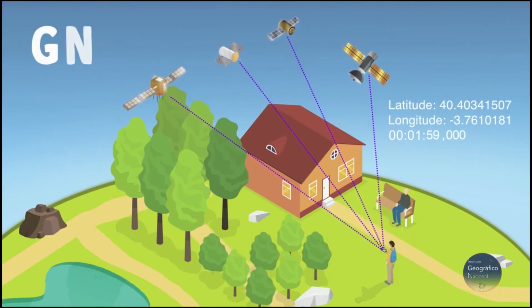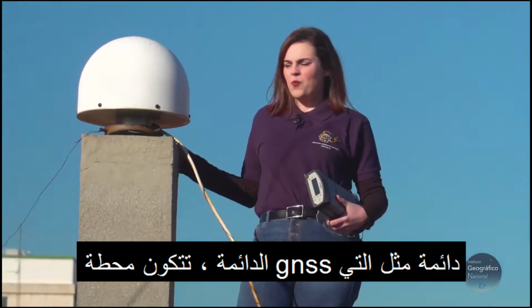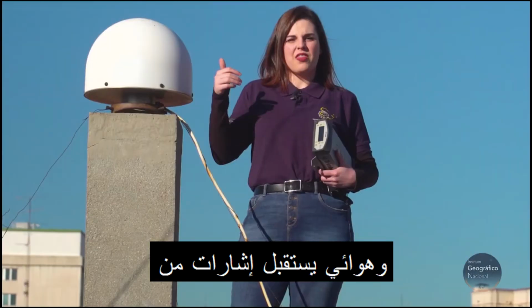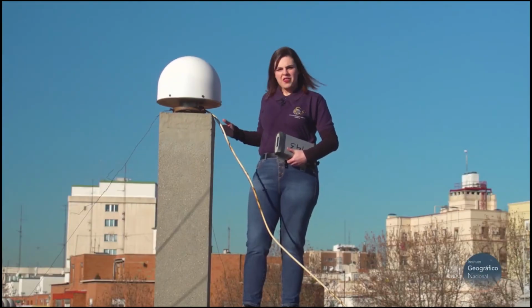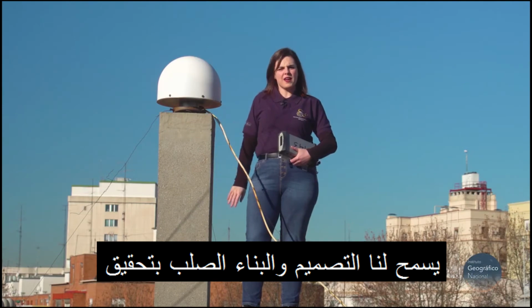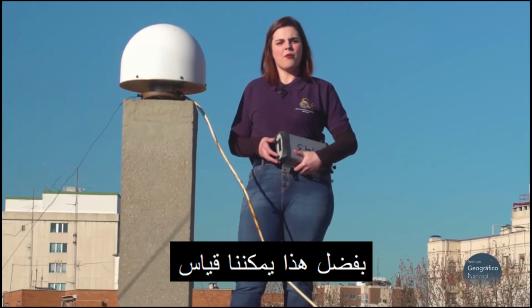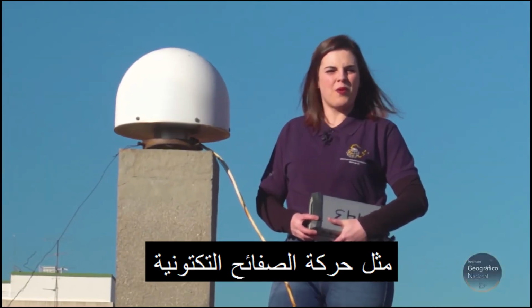A permanent GNSS station like the one we have here consists of a receiver and antenna that receives signals from the satellites 24 hours a day. Its special design and solid construction allows us to achieve great precision at any moment in time. Thanks to this, we can measure displacements of several millimeters per year, such as the movement of tectonic plates.